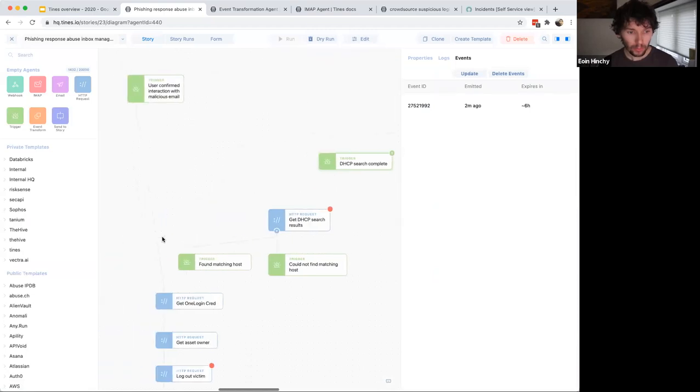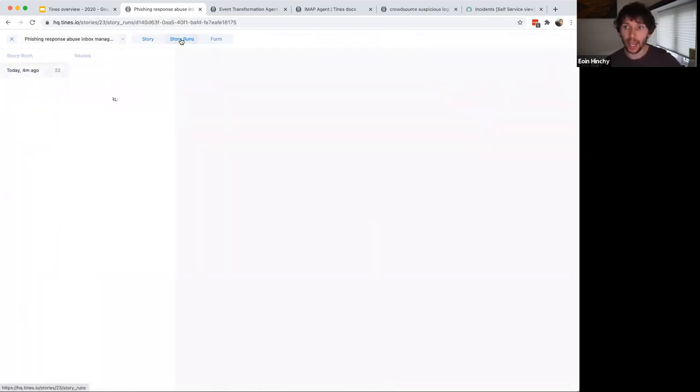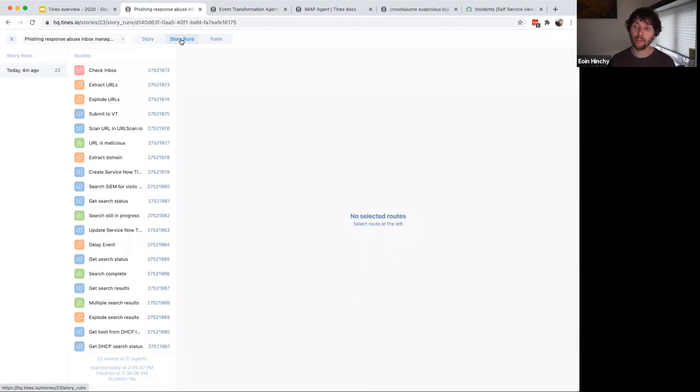Okay. Next thing I want to show you guys then is story runs. With every single agent in Tines, every single alert, every single event that comes in, we create what we call a story run. Essentially a story run provides a paper trail, or breadcrumbs, of every single action that's been performed as a result of that email, URL, or event entering Tines.